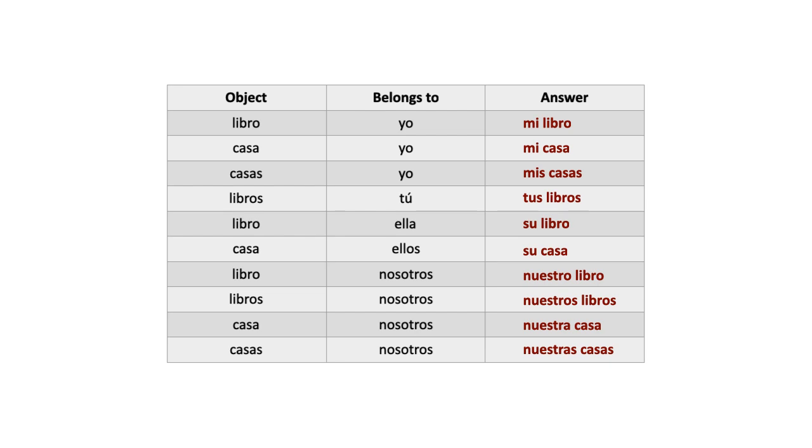Again, don't feel frustrated if you find this a somewhat difficult topic. It's counterintuitive for English speakers to think about the gender of the thing owned and not the gender of whoever owns it, right? When you're using these things. So you're going to make mistakes, don't worry. This is about practice and just getting used to it, and you'll get the hang of it in time.